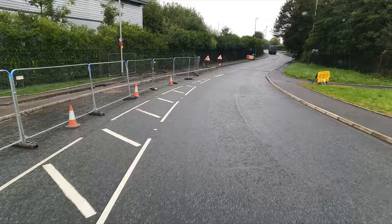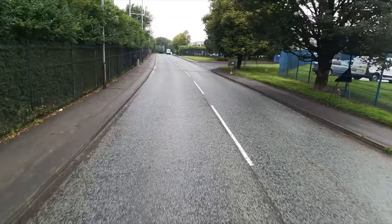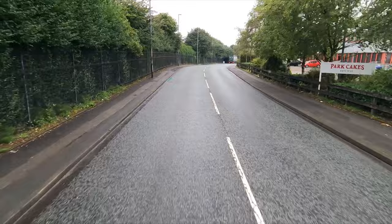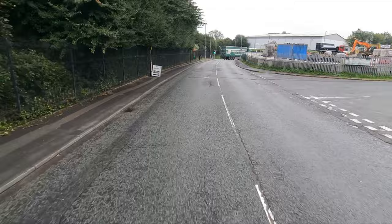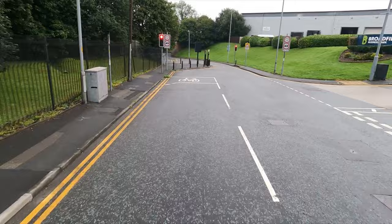Broadfield Business Park, I'm looking for. I think it's just on the right hand side coming up. Park Cakes. I'm just going to take a gamble and we'll just drive onto it. Yeah, so I can see the place we're going to. That's good. And we've got a butty wagon there as well if we wanted breakfast. And that is the weight limit up ahead that I was worried about being on the other side of.